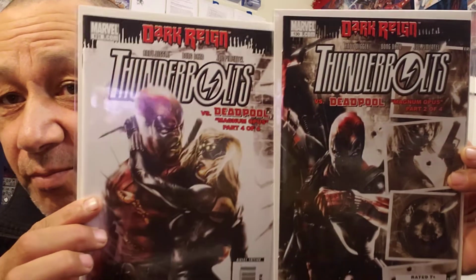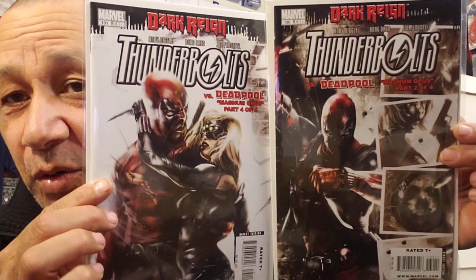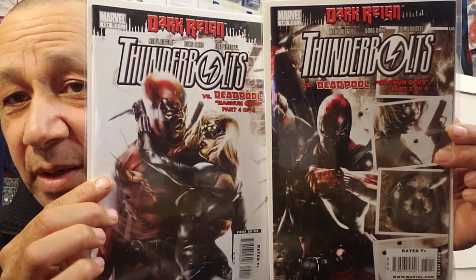130 and 131 of Thunderbolts, Dark Reign. These were $1.49 each. Look at that. Very cool. They're going for a little bit because Deadpool's on there. I grabbed those. Then I picked up these. Venom, number 25. I'm starting to read it because I wanted to catch up to see if there's anything about Knull in it.